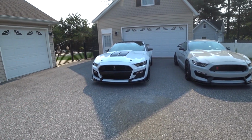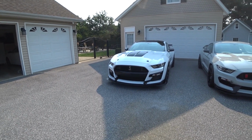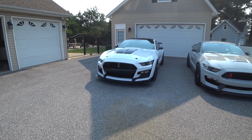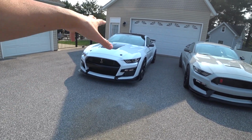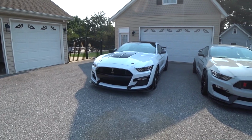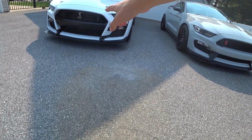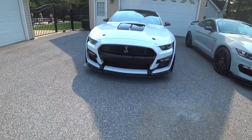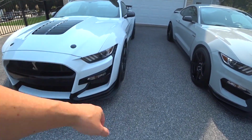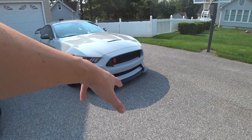The GT500, since it is a supercharged 760 horsepower V8, needed a lot more cooling. So Ford has 50% more cooling. You can see the coolers in the front. The front fascia is a lot bigger. There's a lot more aerodynamic plastic going on here than on the GT350R.